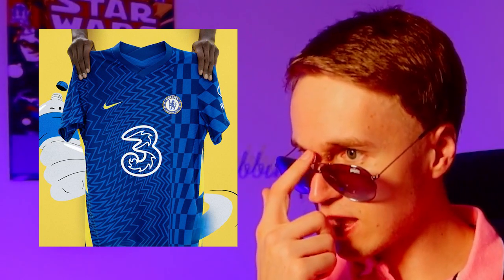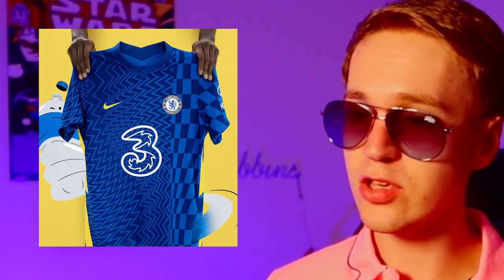I also like the fact that the Nike logo is gold as well. Just like little touches like that really help. It's a strong kit, it's 9th place, and I really like it, and I like how bold they've been. I'm impressed. Well done, Chelsea.